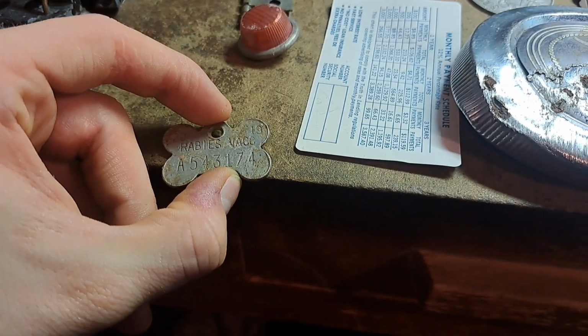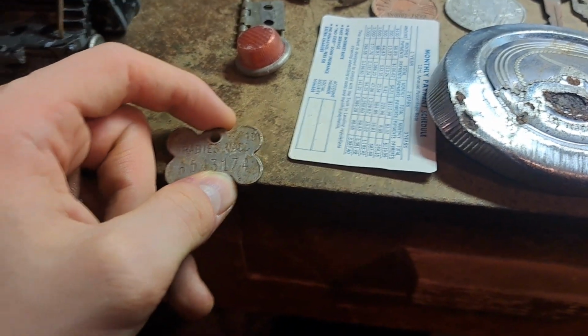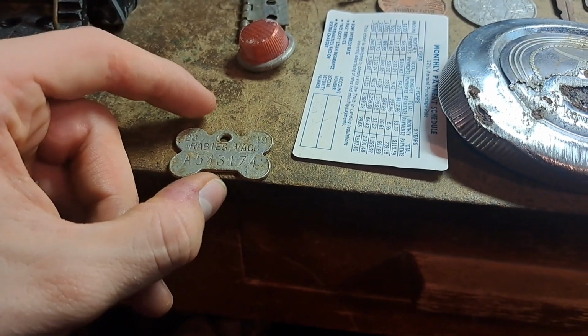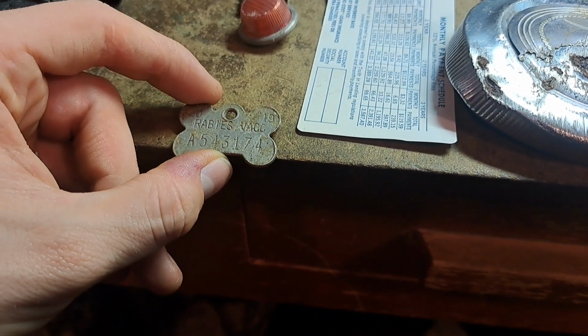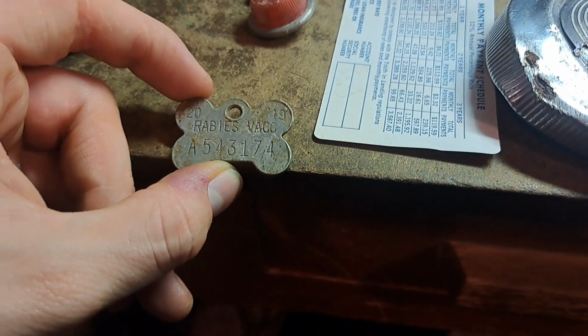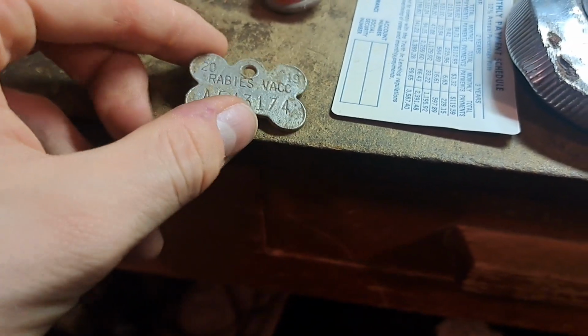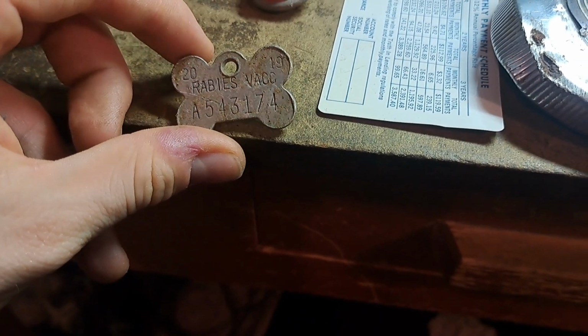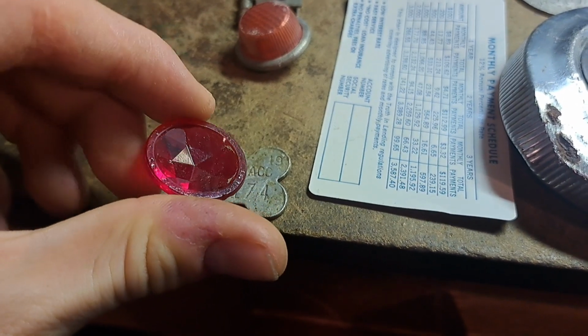The other one had a phone number on it. I believe I texted him and called the number. Didn't get a response, which was unfortunate on that one, because it was not too far away, and it was just really sad. This one doesn't have a phone number on it. It's just a standard rabies vaccination tag, probably a dog by the shape of it. I believe I found a couple of different ones of these. This one is probably the better one, I think.